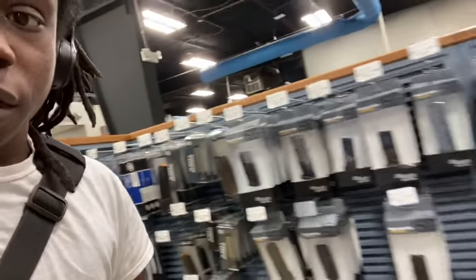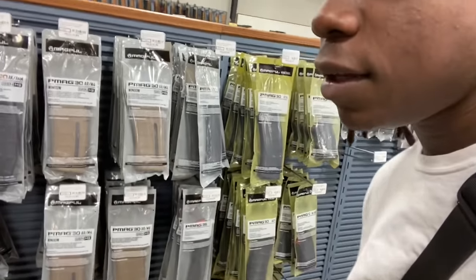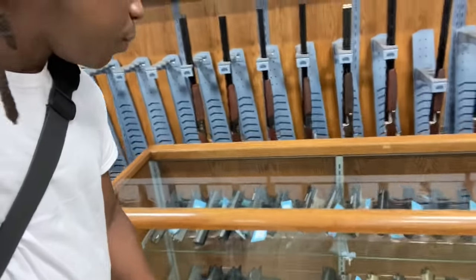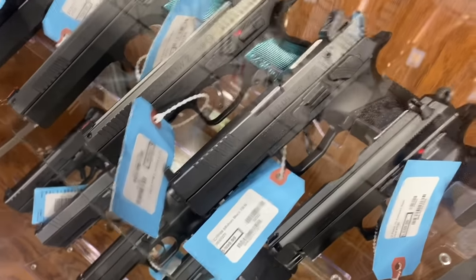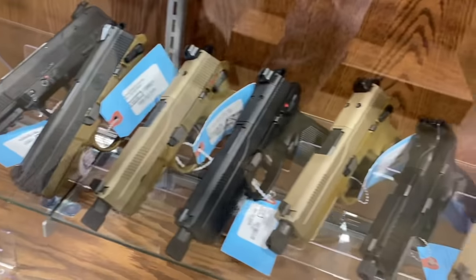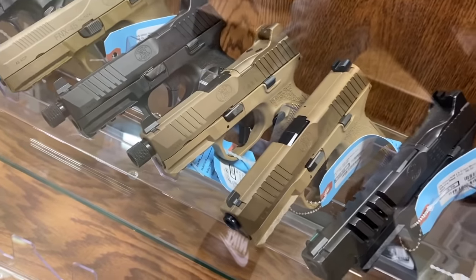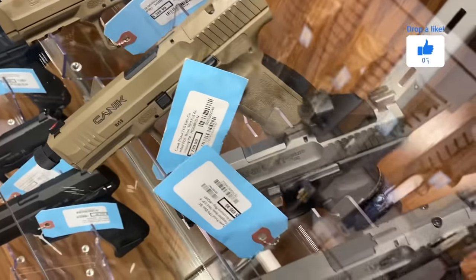Every magazine you could dream of, SIGs, Glocks, more P mags, AR magazines. They got one with the window cut in it. All the pictures you only get to see on the internet. There's some CZs. Look like baby Deagles or something. FN. Yeah, that's most definitely an FN. A little baby Glock.